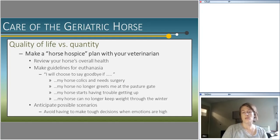Anticipating possible scenarios will also help. Like I mentioned, you don't want to be making difficult decisions at 2 o'clock in the morning when your horse is colicking and you've not even thought about what you will do if that happens. So think about all these things that we mentioned.